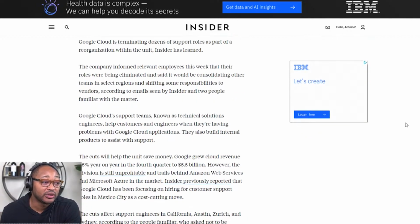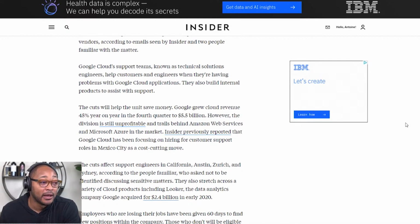So Google Cloud support teams are known as technical solution engineers. They help customers and engineers when they're having problems with Google Cloud applications. They also build internal products to assist with support. The cuts will help the unit save money. Google grew cloud revenue 45% year on year in the fourth quarter to $5.5 billion. You guys already know that Google Cloud is on track to try to keep up with AWS and Microsoft Azure and so forth. And they're spending a lot of money trying to grow.